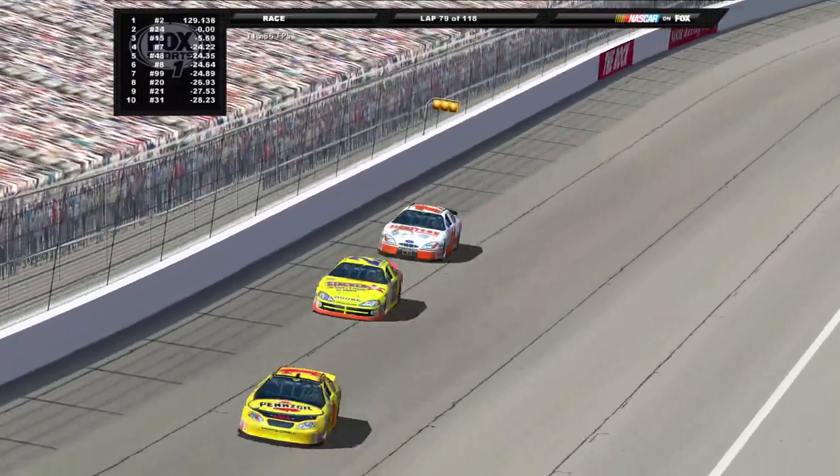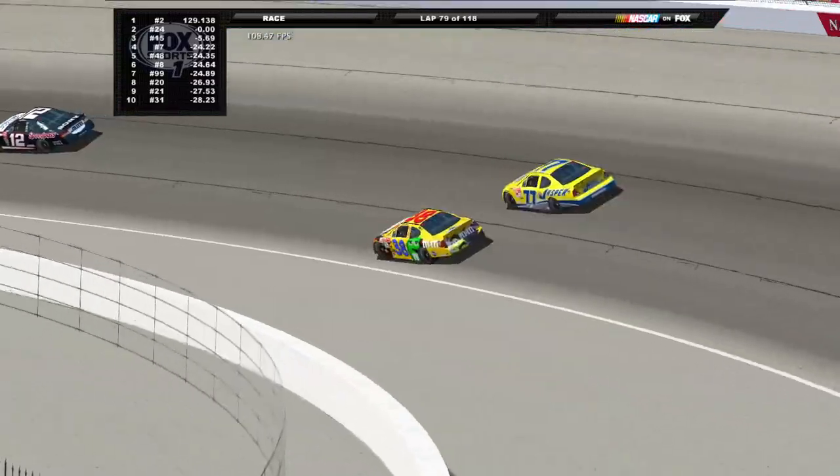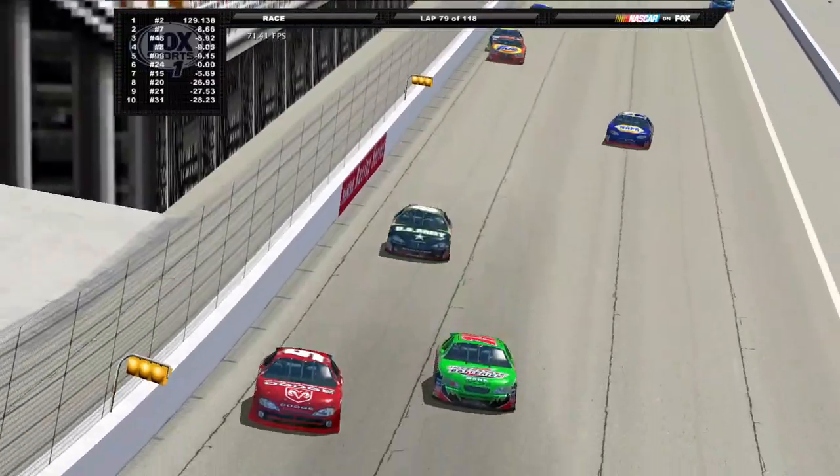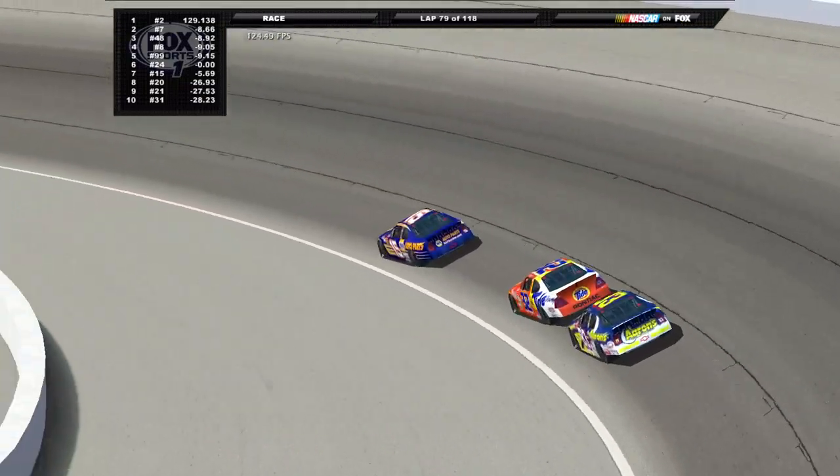Meanwhile, in second place, that is the 15. Where's he at? There he is, the 15 of Michael Waltrip in second.